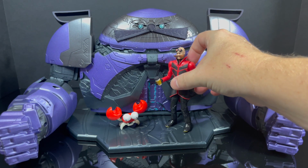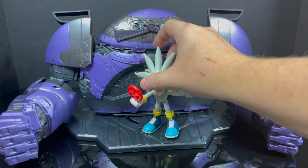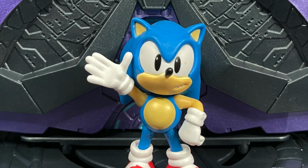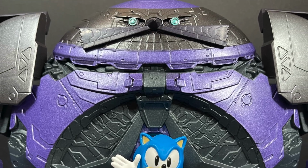But you could put Old Crab Meat there and Dr. Robotnik. See what I mean? It makes for a cool base. You would think Robotnik would have this in his lair. You know what I mean? Something like that. Or, I don't know, this is a video game thing. Put Old Silver there, Omega, Silver. You get the idea at this point. This one's a pass, but if you're a collector, you want something cool for a base, yeah, sure, why not?